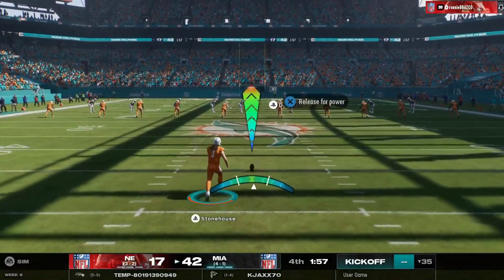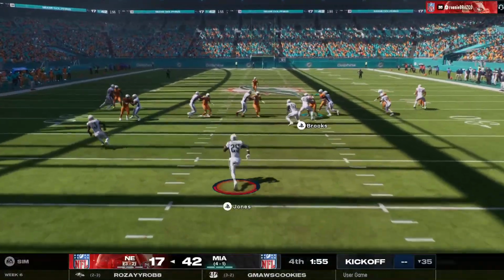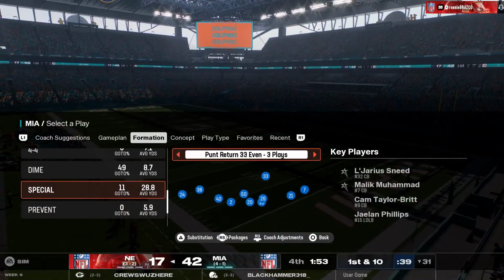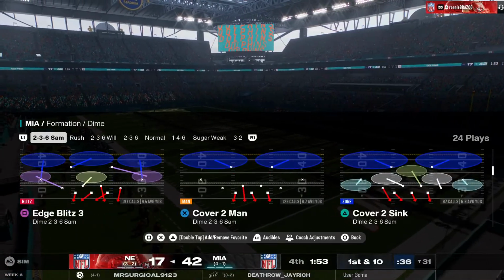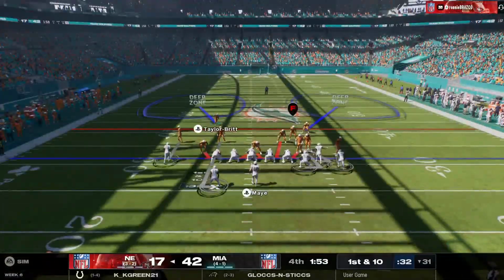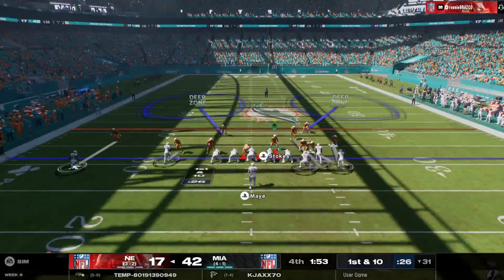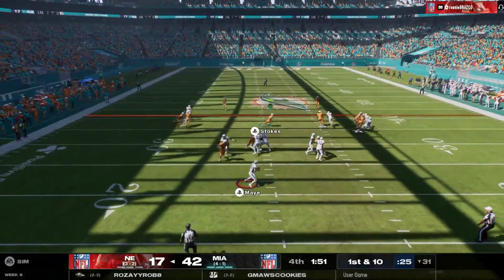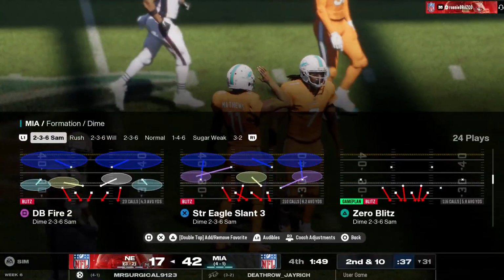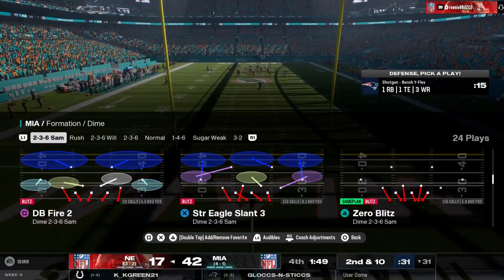Both teams ready to go once more as the kick's away. Jones now on the return. A good return as he takes it across the 30. A fresh set of downs to work with. It is 1st down and 10. Now, May. He'll be hit as he throws, and that one will wind up incomplete. Could not step into the throw that time. It'll bring up 2nd down.